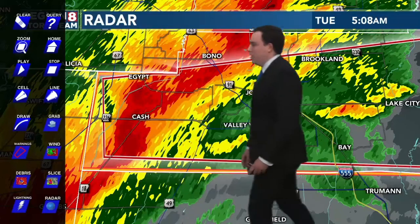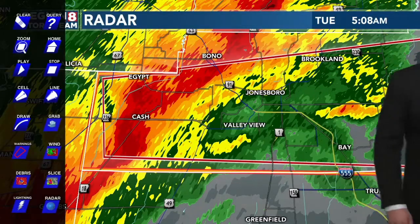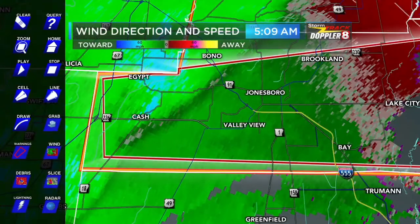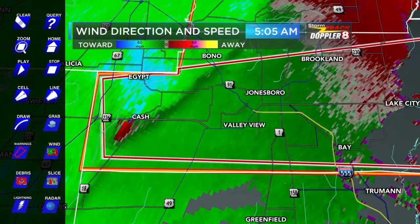and get that to switch. Step off screen real quick and see if I can switch it manually. But we are watching some very, very strong winds along with that area of rotation. It looked a little bit better a few scans ago as we zoom back a little bit right there.